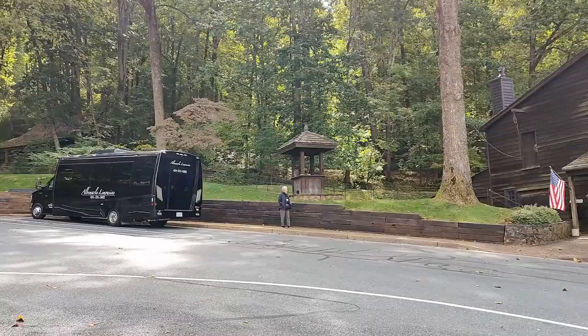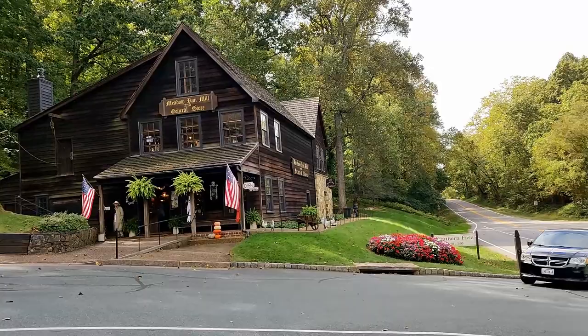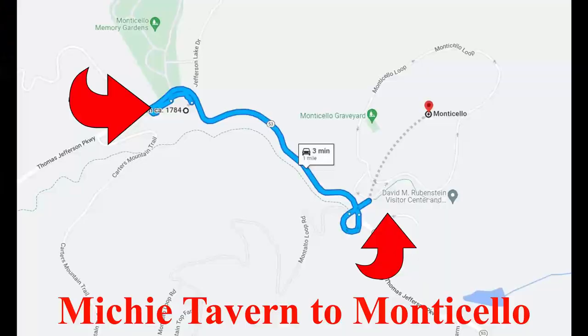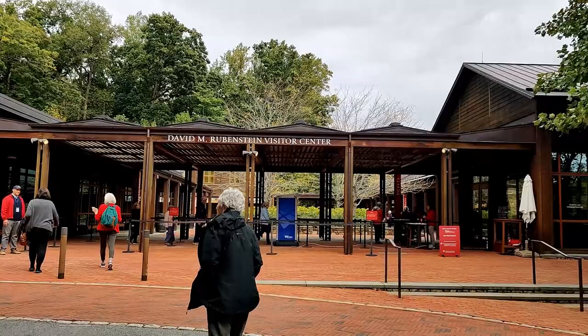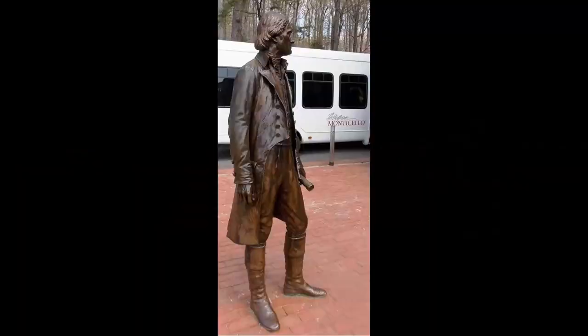After lunch, we walked down the hill to the general store. We checked it out, and then we're going to load back up onto the bus. And now we take an even shorter drive to go from Michie Tavern to Monticello, the home of Thomas Jefferson. We start at the Rubenstein Visitor Center. From there, we take a shuttle bus up to the top of the hill.